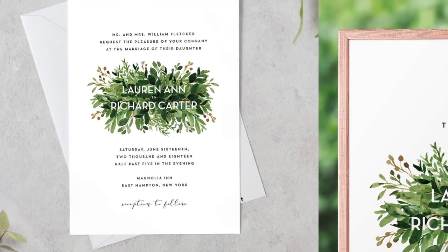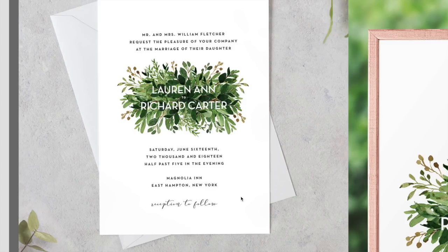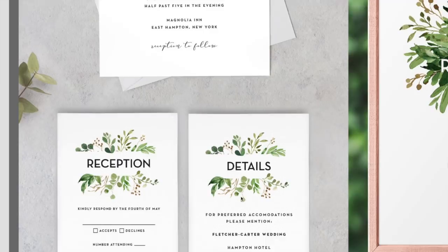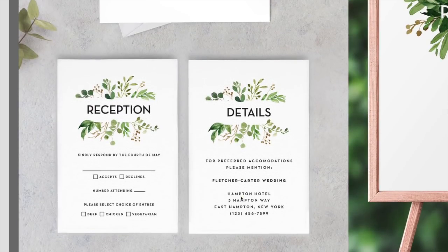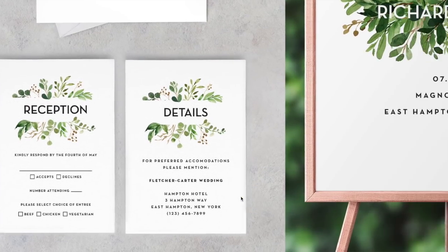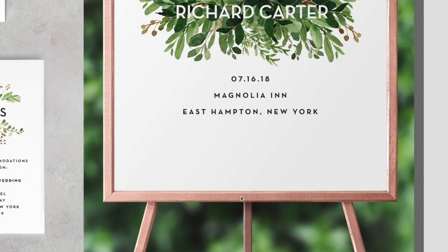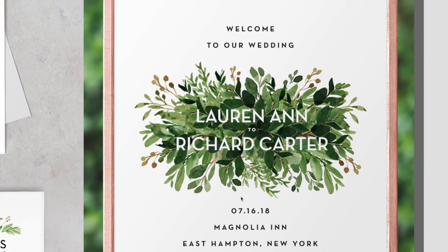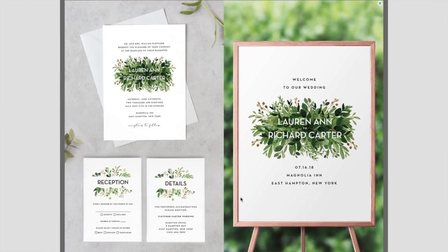This is the greenery one. I think that it is so classic. It's really on trend with what we're seeing in all the weddings that are happening right now. And I think it's very rustic. It gives a fun, romantic, whimsical kind of feeling to it. And I really, really love this one. It's pretty much my favorite one.